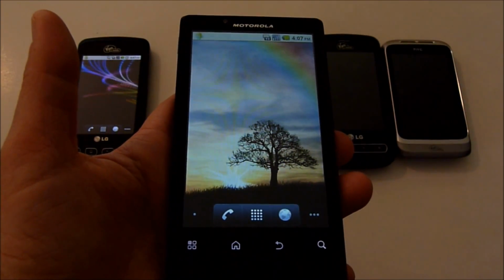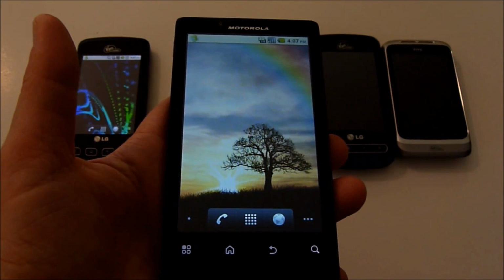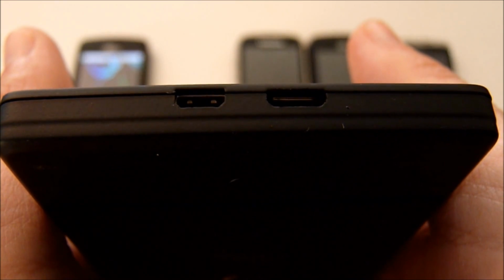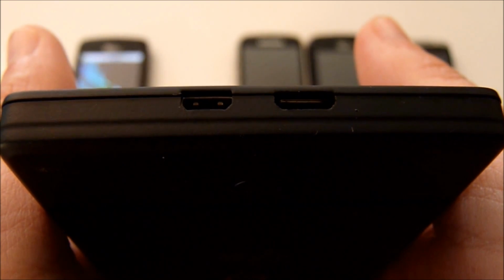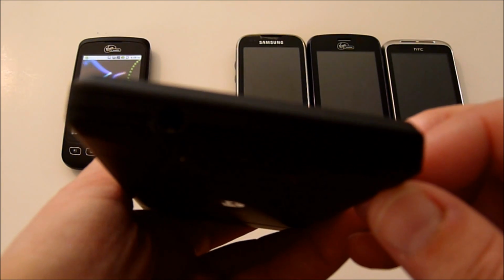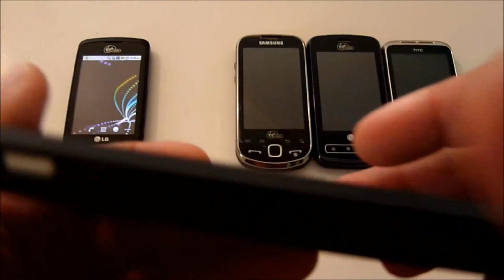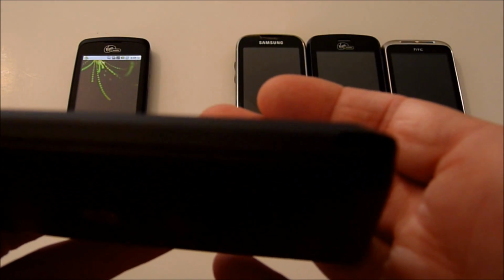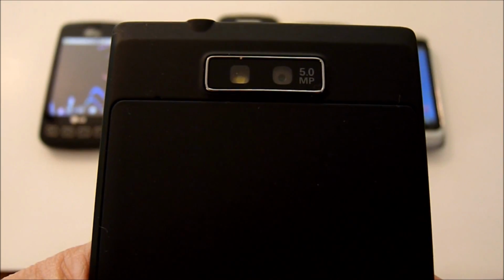With the Motorola Triumph, it has an LED notification light, light sensor, capacitive keys. We have the mic, the mini HDMI and the micro USB, speaker, volume up and down rocker, 3.5 headphone jack, power lock button, and another speaker on this side. On the back we also have the noise cancelling mic.